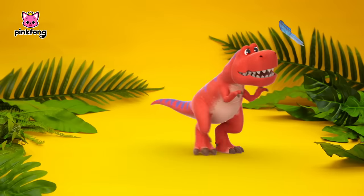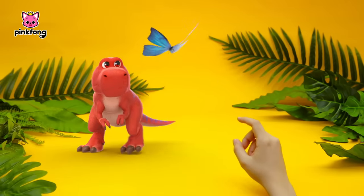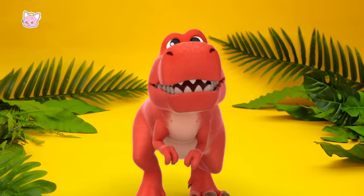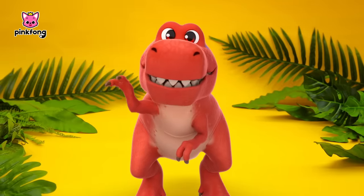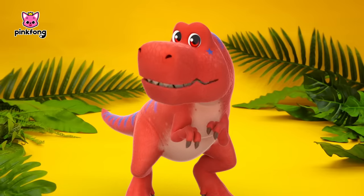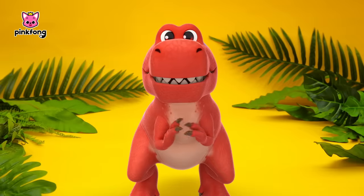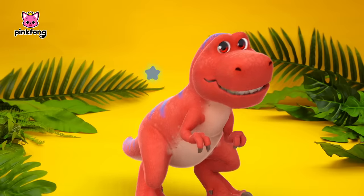A butterfly! Tyrannosaurus is so scary! Hi, I'm Rex. Am I scary? No, no, no. I'm a baby Tyrannosaurus that likes to play catch. If you're curious, come visit Pinkfong Little Dino School.